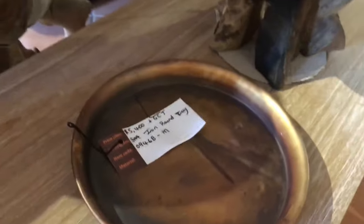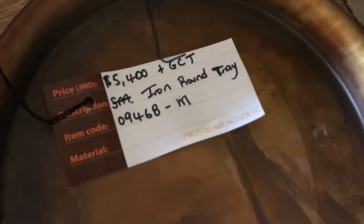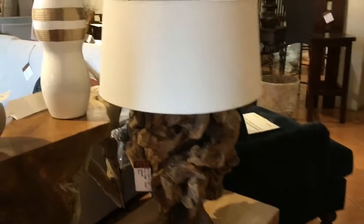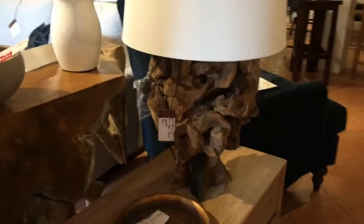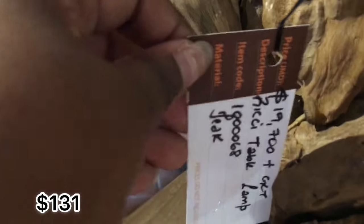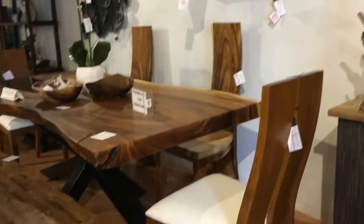So they have a good mix in this store, and these are bowls and trays that you can put little items in and decor pieces. Look at this lamp, guys. Look at this lamp. So beautiful, so creative, right? I was really blown away with this store, and also the customer service was really great, as I said.